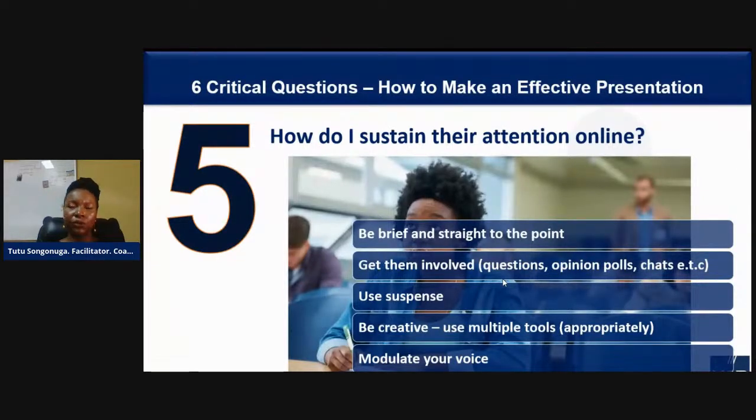Get your audience involved. So as we go on, I hope you are putting your questions in the chat. Who is going to be calling them and giving them to me as we go along. Get them involved. Ask them questions. If possible, you might even be able to do some verbal interaction with them. Use creative tools. Use different tools appropriately. You have your polls, your charts, your Q&As, different things that you can use to engage your audience online.